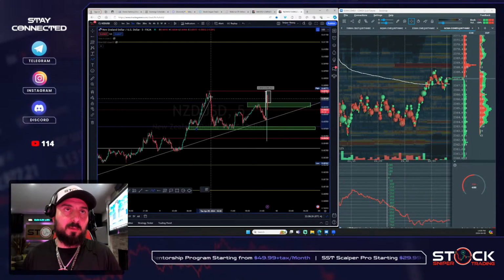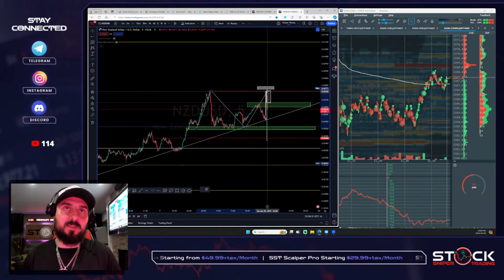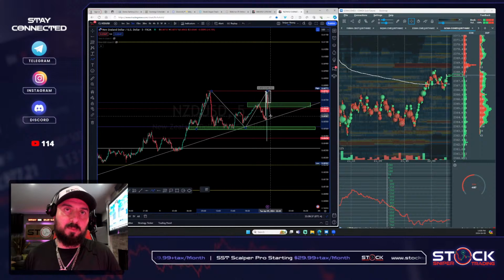Now I look at the overall thing. The move right there was one top. Okay, this is our neckline. It came back up on that news, double topped right up there, and now they're dropping it back down. So if we close below there, maybe a pullback, and then maybe it breaks later tonight.